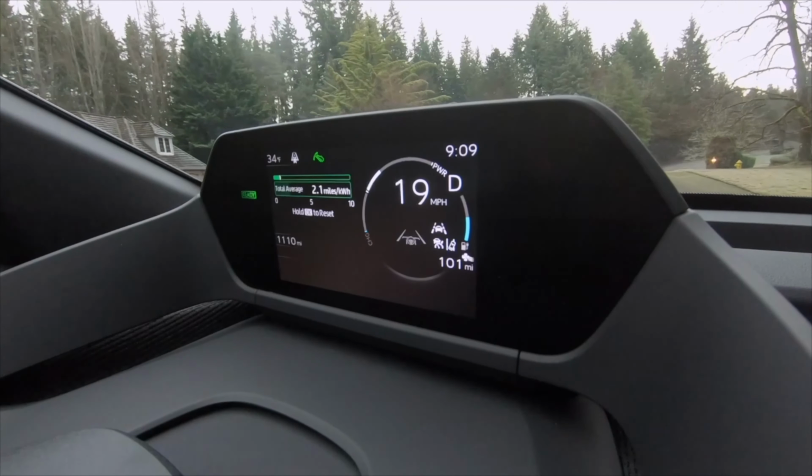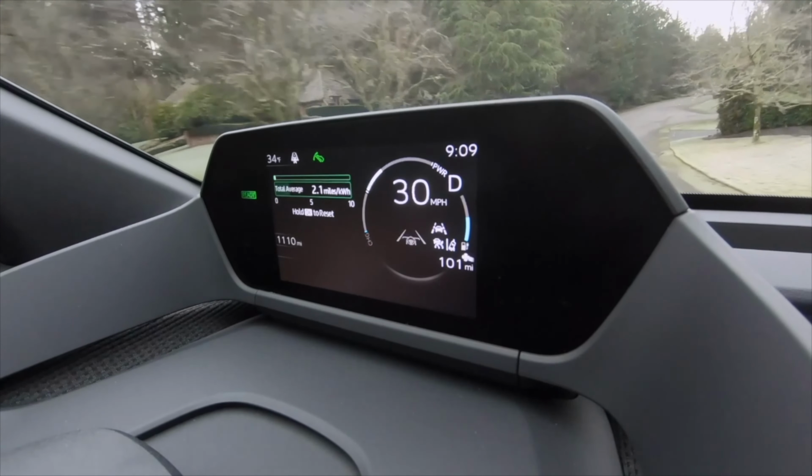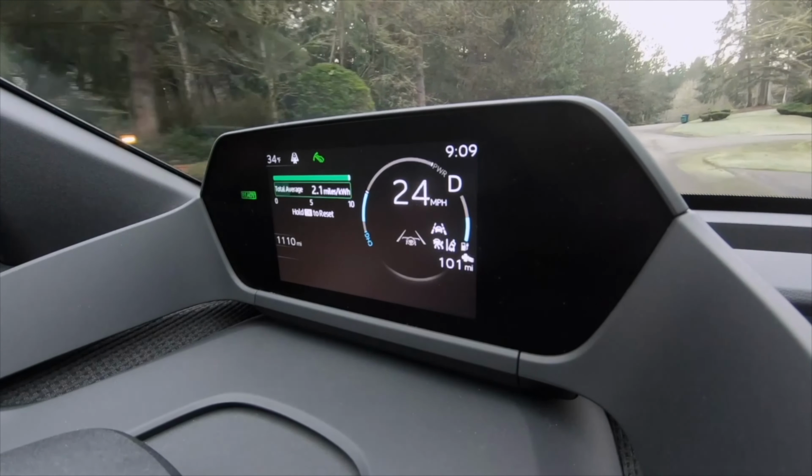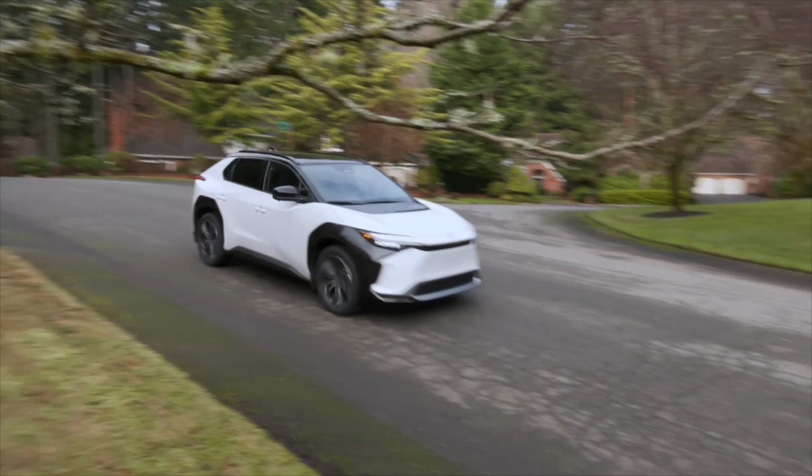The gauge cluster is very simple. A power graphic shows how efficiently you're accelerating and what your regen is. Some of the information is small and not so easy to read.